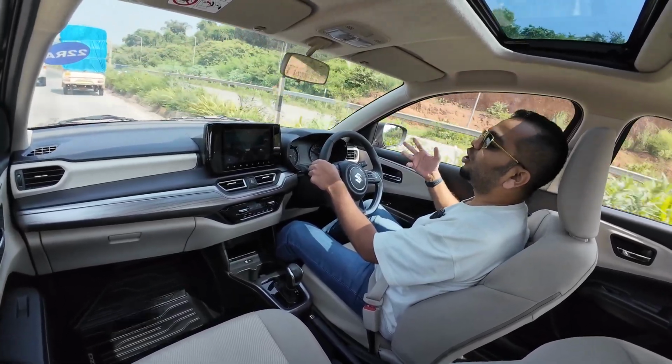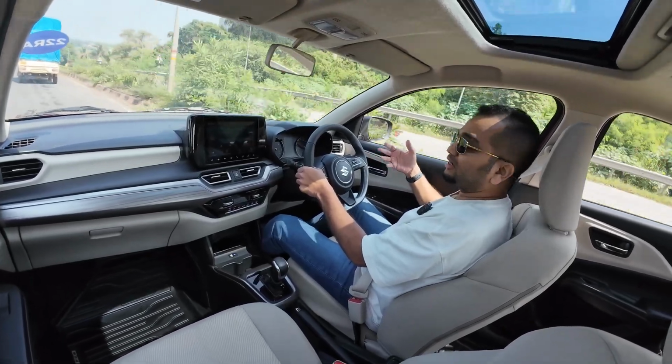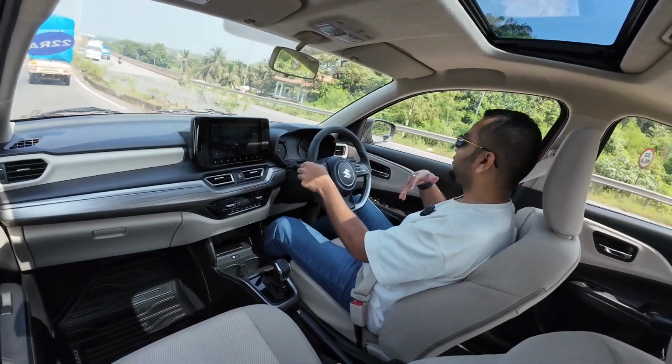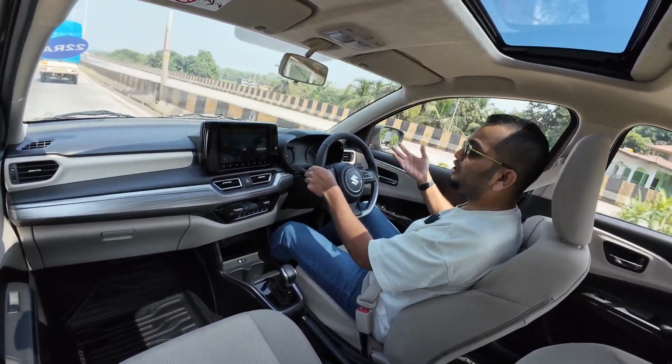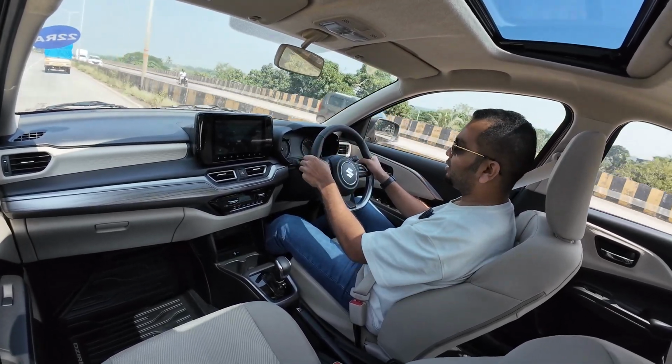Of course, I know what product I'm driving. I know what segment the product is in, and I have my expectations in check. So with all of that, I know what the vehicle can do, what it is capable of, and it has been doing it in a nice fine manner.